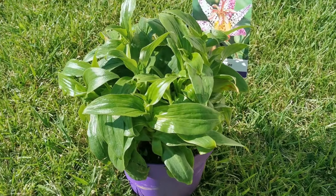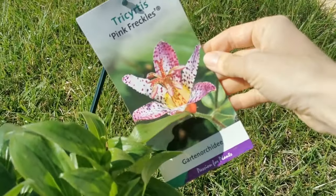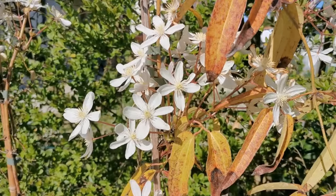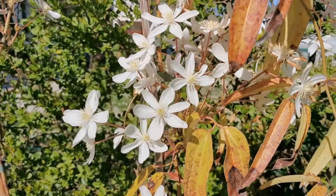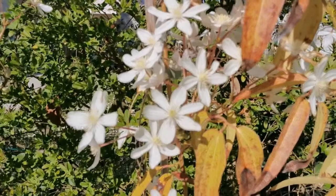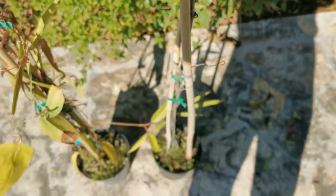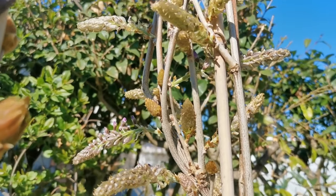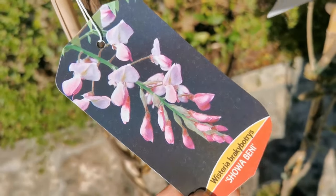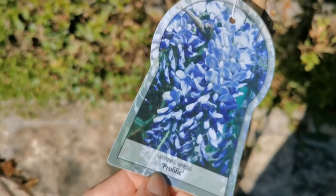This is like a garden orchid. The flower will be beautiful. And here we have the clematis, a plant that likes to climb on a net or on the fence of your garden. And then the wisteria, we've got a couple of wisteria. One is pink, the other one is purple.